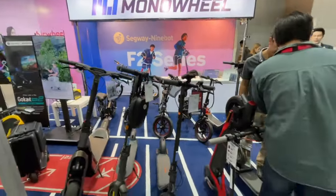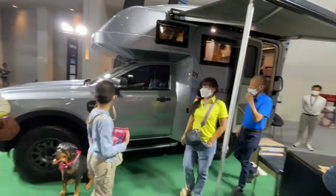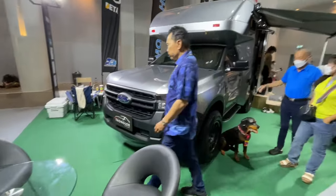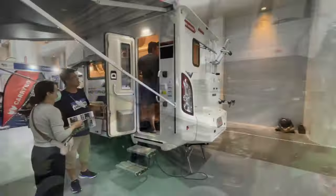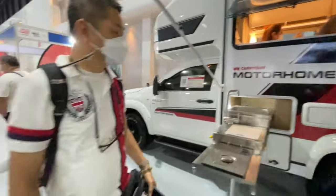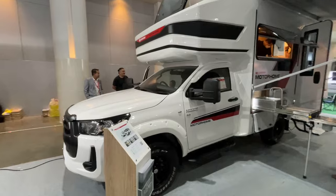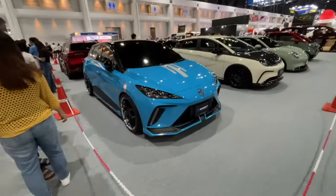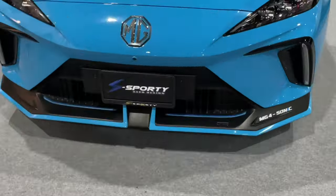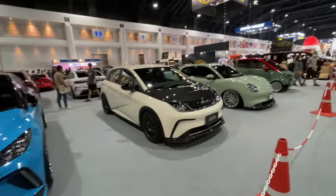It's kind of a weird name for a company when everything's got two wheels. Got a big camper. It's built on a Ford truck chassis. It's pretty neat. Got a camper. Carry Boy. This one's a Hilux. One of these MGs. Check it out. Sporty seat design. Whatever that means.